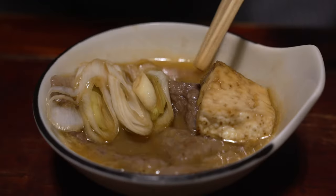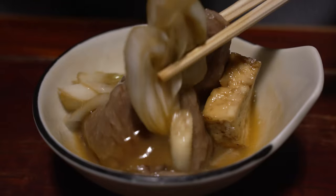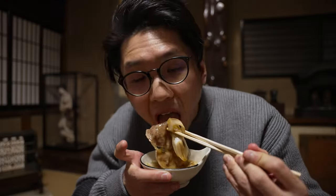I'm surprised by the way it's done here compared to how it's done in Malaysia, because our ingredients are swimming in soup and theirs are just one thin layer of the sauce. So we have got this beautiful beef together with the leek. I'm going to try this again, dip in this creamy egg sauce. Okay, let's go.